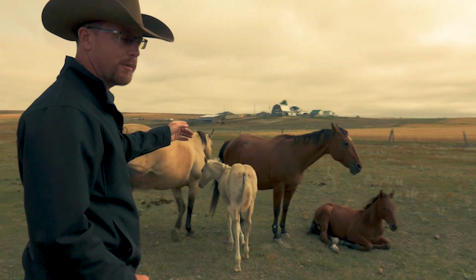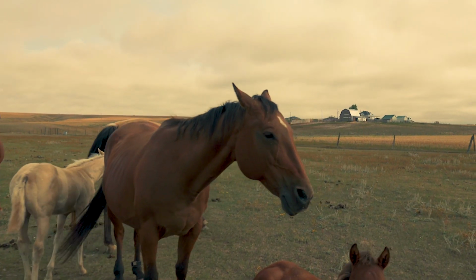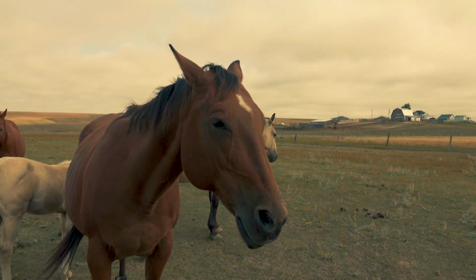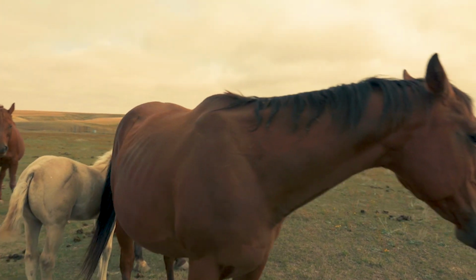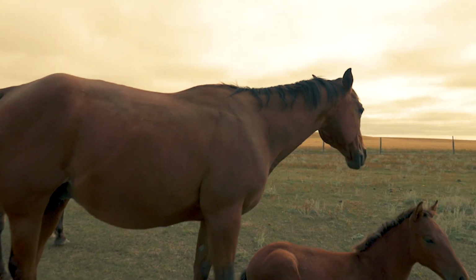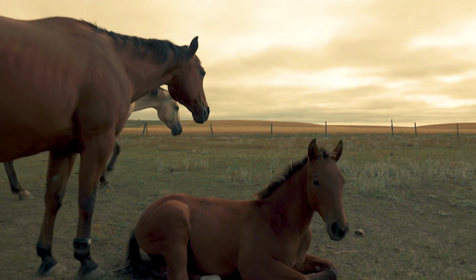Playful Mary is the bay mare here. So she is a 99 model, but she's a direct daughter of Freckles Playboy and out of a daughter of Docalina. And the filly laying in front of her is her filly, and she is a Shiver Shake.